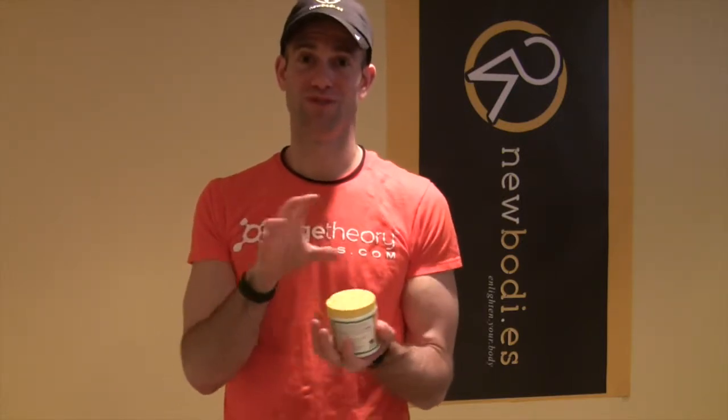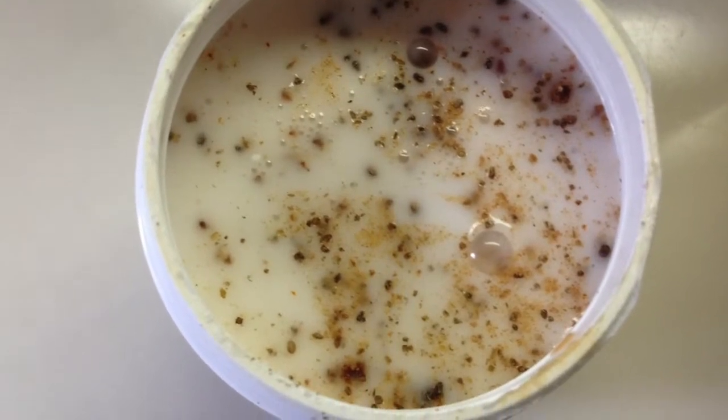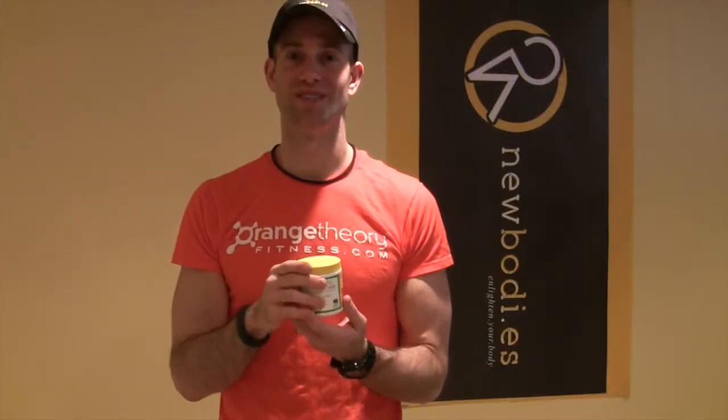Now with this batch, I found that it was a little bit thicker than I wanted it to be, and than it typically should be. So all you have to do is, you'll notice that the chia seeds basically end up filling the whole container. So when you put them in before, you just see like the white milk, and maybe if you have the cacao, it'll be brown. But you won't really be able to see the chia seeds unless you stir it.